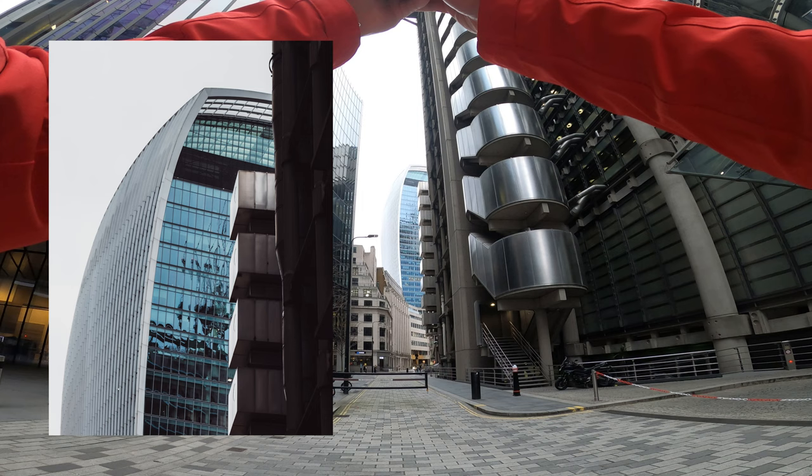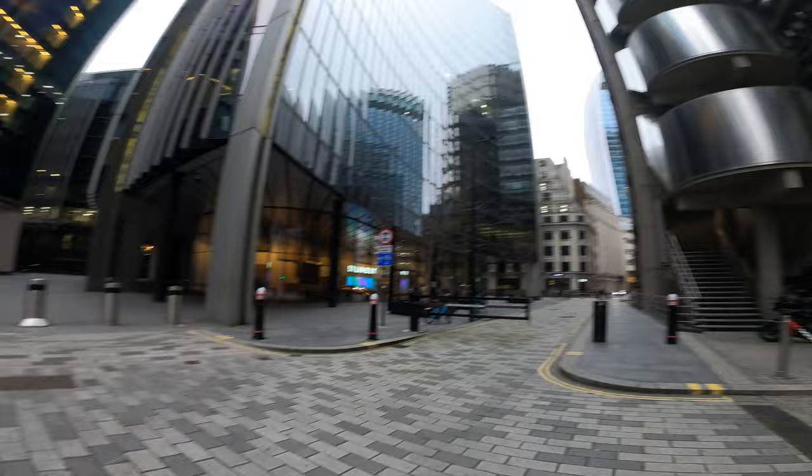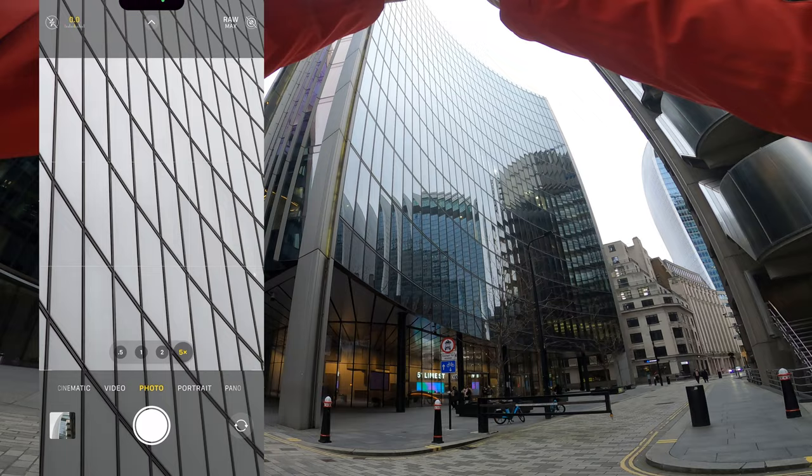Colors are pretty flat, but it'll be a perfect sort of test for my mobile presets, which I'm planning to use to edit all of the shots in this video. Ooh, clean texture shot. I quite like this. Love a good texture shot.